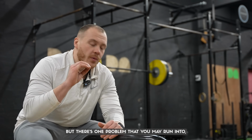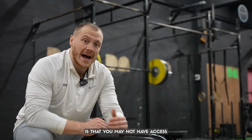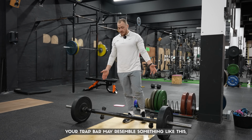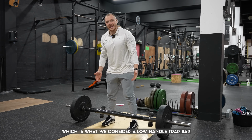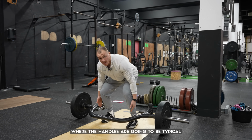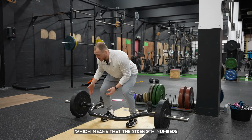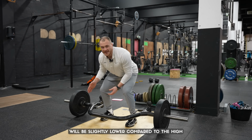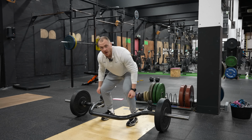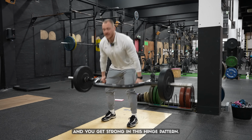But there's one problem that you may run into, which is exactly what I've run into here, is that you may not have access to a typical high handle trap bar. Your trap bar may resemble something like this, which is what we consider a low handle trap bar, where the handles are going to be typical to where a conventional deadlift would be off the floor, which means that the strength numbers that you should be chasing on this variation will be slightly lower compared to the high handle trap bar, which finishes here.